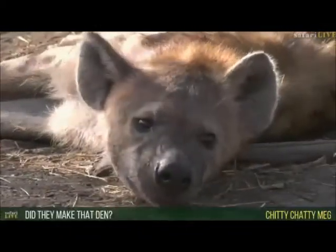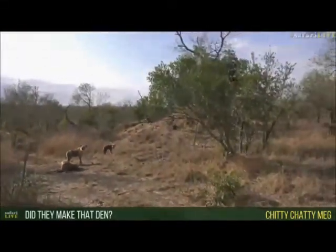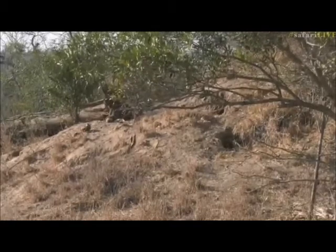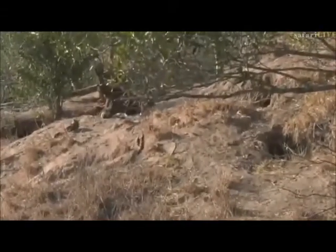Now, Chitty Chatty Meg, you're wondering if they made this den. No, they wouldn't have made this structure themselves. The structure has been made by termites. So the termites would have used their feces, their saliva and particles of soil to construct that massive mound. And isn't it incredible that that's a termite that has built something as large as that?